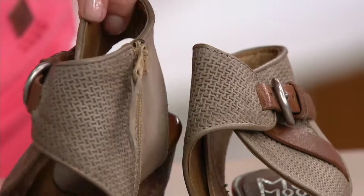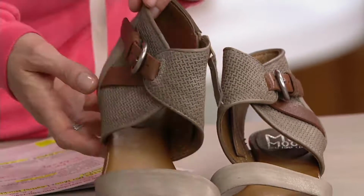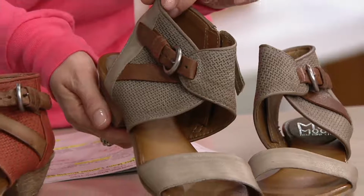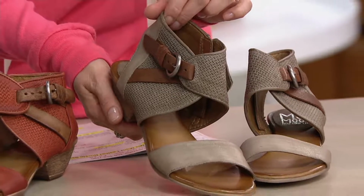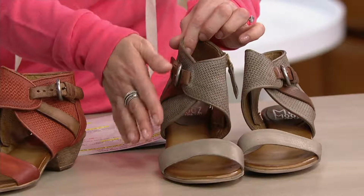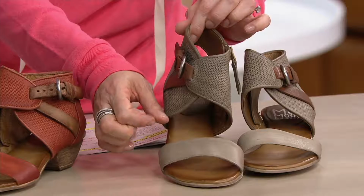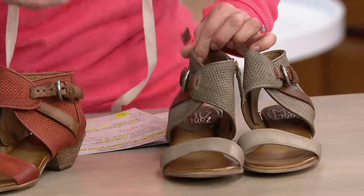This is the one that we call Pebble. And as you take a look at it, you'll see the beautiful stamping detail. Buckle detail is something we are finding everywhere on shoes right now in the spring heading into summer. The Pebble truly is that pebble too that's in the river. It's a touch of gray, a touch of taupe. I think it's a beautiful, beautiful neutral.